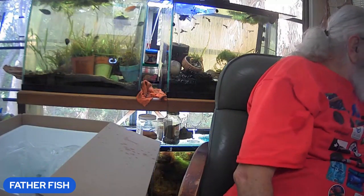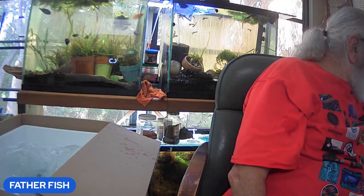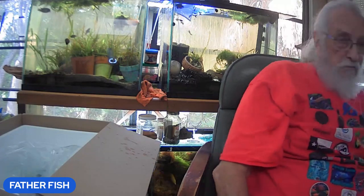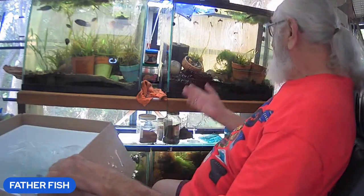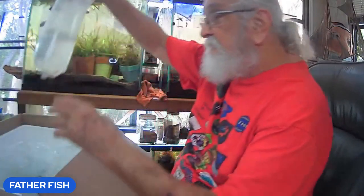With the, if I put them in the angels, they're going to eat them. I got a real problem now. I'll float them for a bit until I figure it out. I could put them in with the guppies, but then I won't be able to find them.